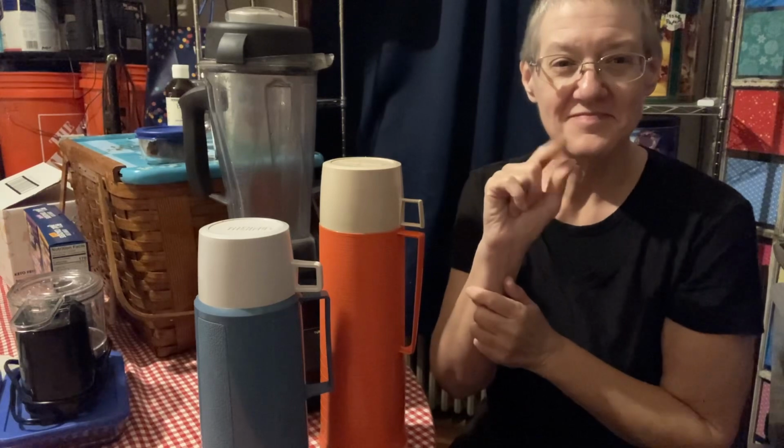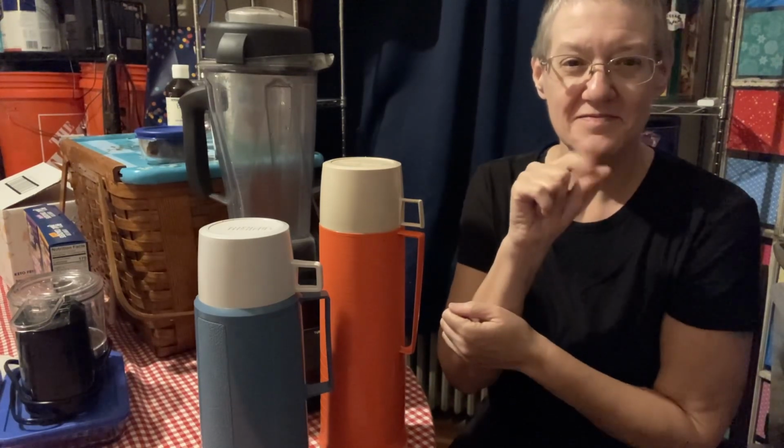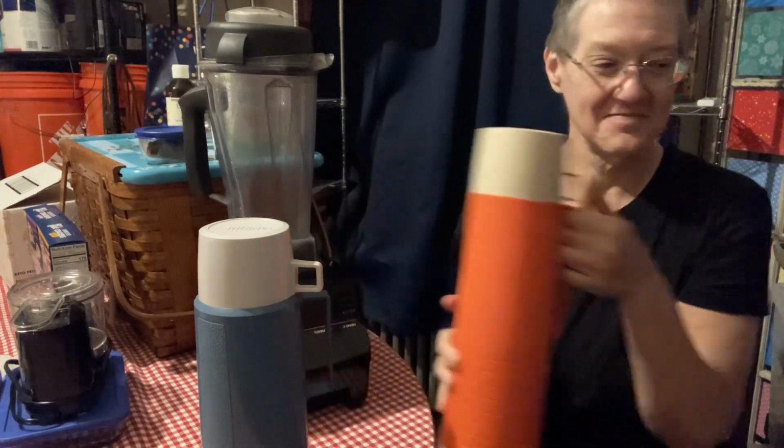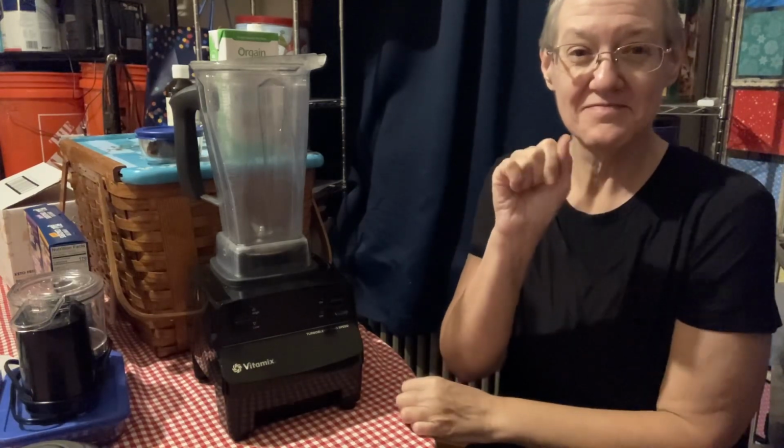Now I'm going to bring it in these 2 vintage thermoses. I love vintage things. I'm using my well-loved Vitamix, but you can use any blender.